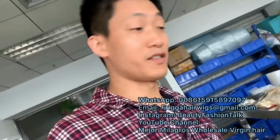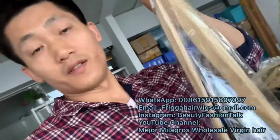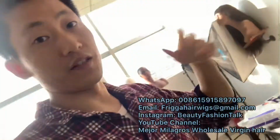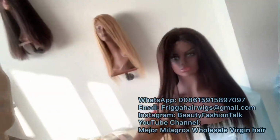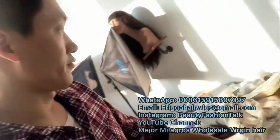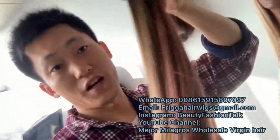Hey, let's see what we're doing here every day. This is the best quality brown hair, and based on this color hair you can dye to different colors. You can dye it back to the natural black color. You can dye it to the 27, and you can dye to these colors, different colors.